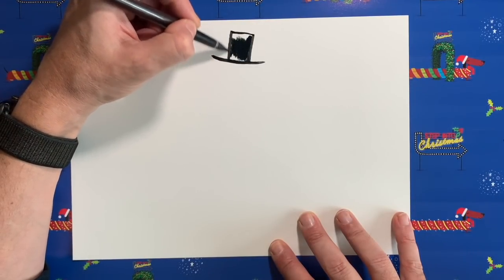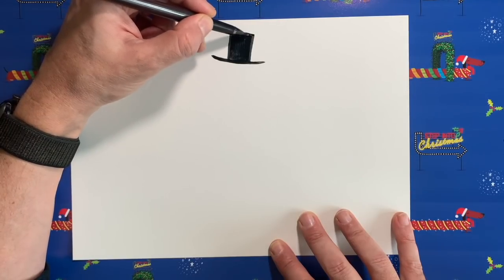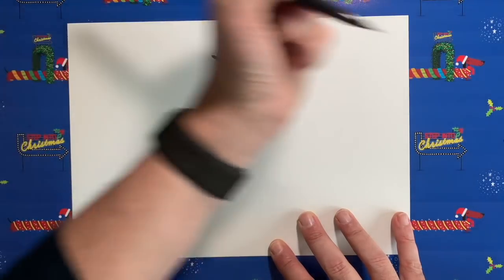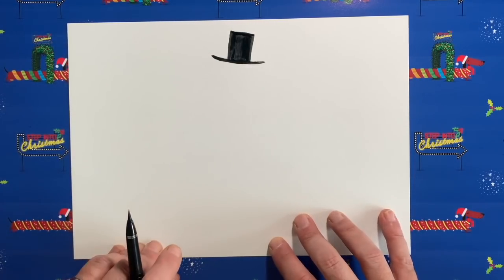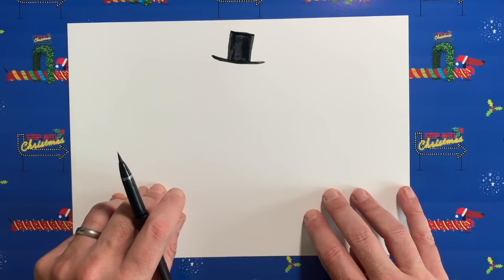I've got my nice brush pen here, so that makes colouring in this bit nice and fast. The only trouble is, there's lots of ink up there, and as you know, I tend to smudge. So let's see if I can get through this video without smudging, shall we? There we go. Now, who wants to have a guess at what part of the snowman we have drawn first? That's right, his or her hat.